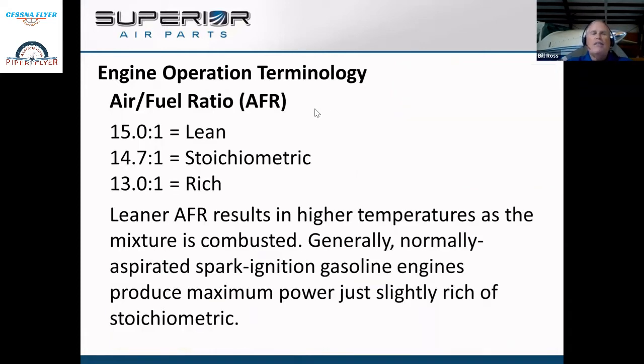We'll talk about engine operation terminology from an air-fuel ratio point of view. An air-fuel ratio is simply the amount of air to the amount of fuel. And the thing to remember is that as we lean the engine, a leaner air-fuel ratio will result in a higher temperature as the mixture is combusted, or as the fuel and air are burned.